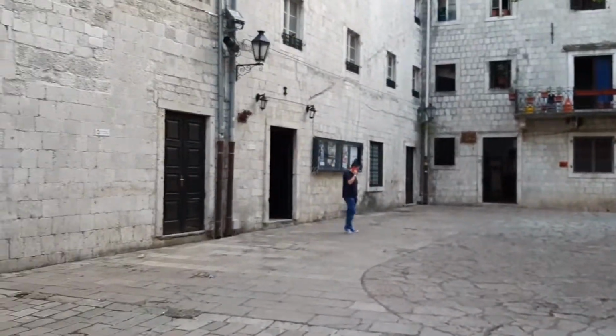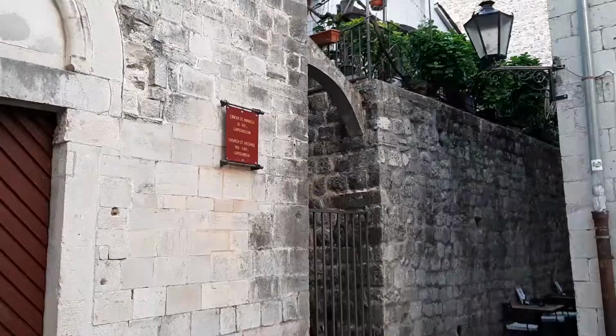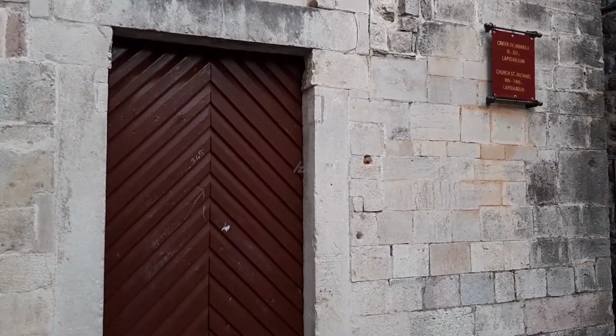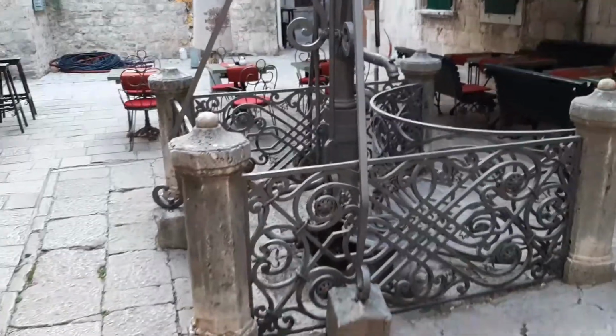This is Saint Michael's Church. It is a Romanesque-Gothic single nave church erected at the end of the 13th or at the beginning of the 14th century. It was constructed on the foundation of an early Romanesque church.